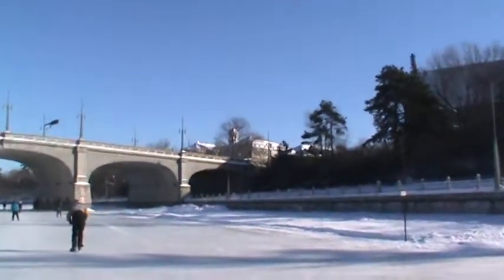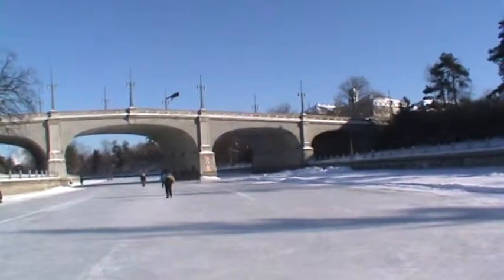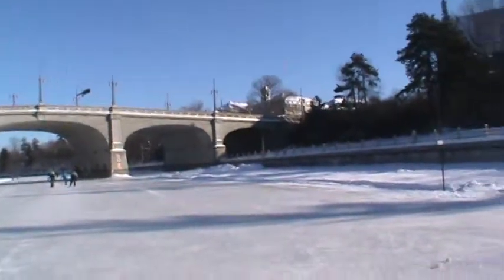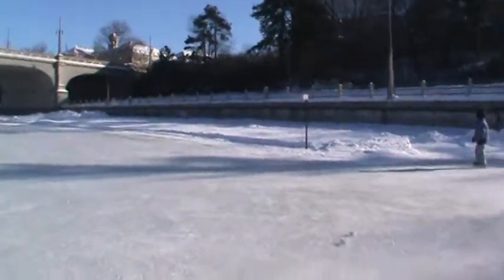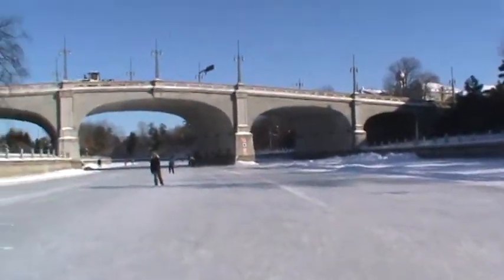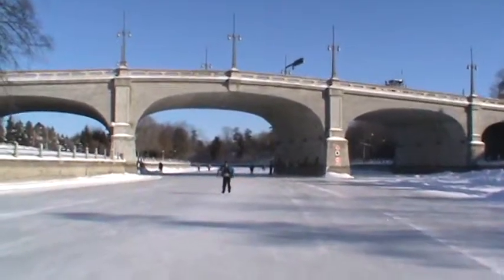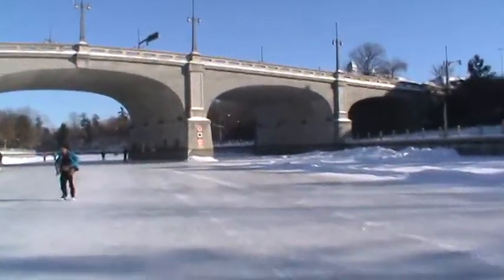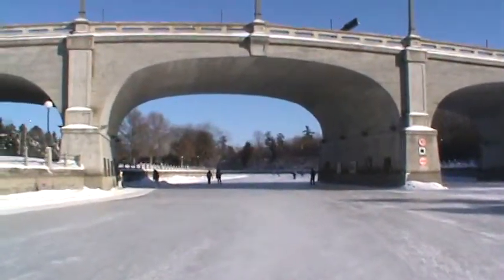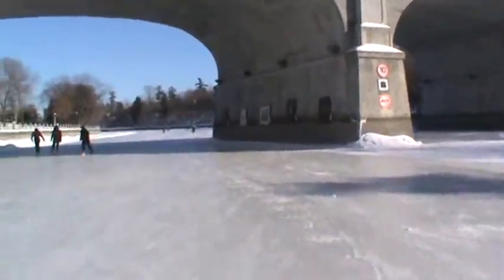Okay, now we're gonna skate back on from Bank Street to Pretoria Bridge, and I'm just gonna warn you, this is gonna be a jerky video. The ice is still very rough, despite the fact that they said that it's been flooded and the conditions are good. Conditions are not as good as you would think. So here we go. And hopefully we have a smooth video.